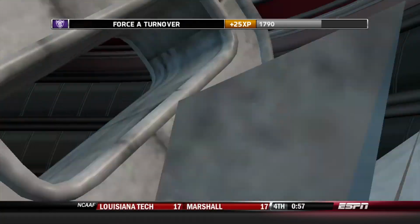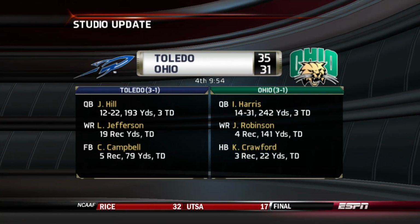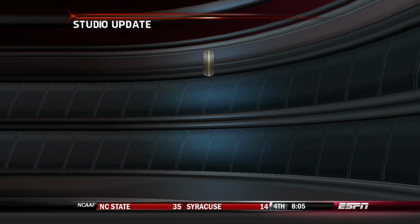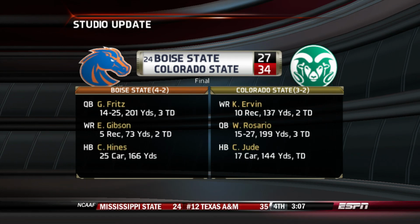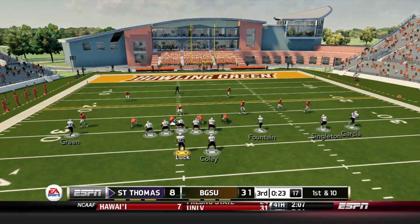So we have some great field position after this studio update, as Toledo and Ohio are pretty locked in right now. 35-31. We got, it seems like, quite a shootout going on over there in Athens, Ohio. Also, Colorado State gets the upset on Boise, so that's really good news for them.